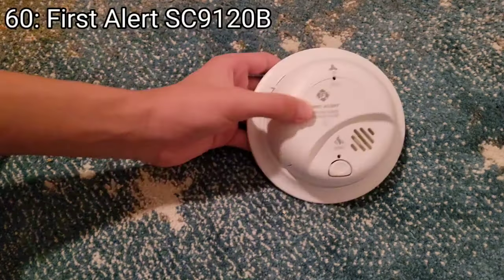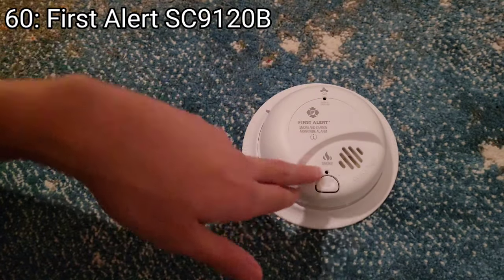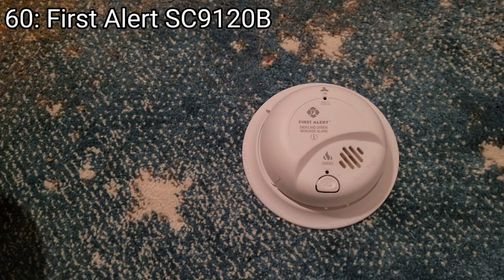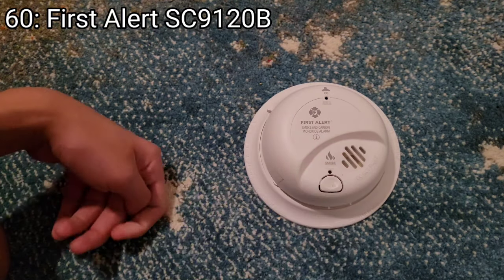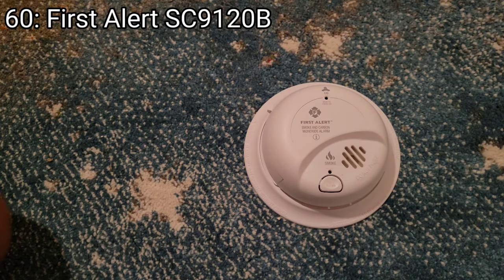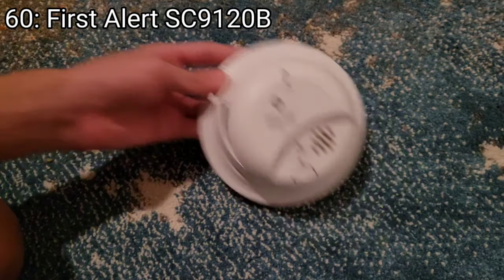Alright, the next one we got is the First Alert SC9120B. This is a combination version of the 9120B. Also has latch features and stuff like that. Oh yeah, both the 9120B and SC9120B take 9 volt batteries and both are ionization. Test the SC9120B. And there we go. That's the First Alert SC9120B.